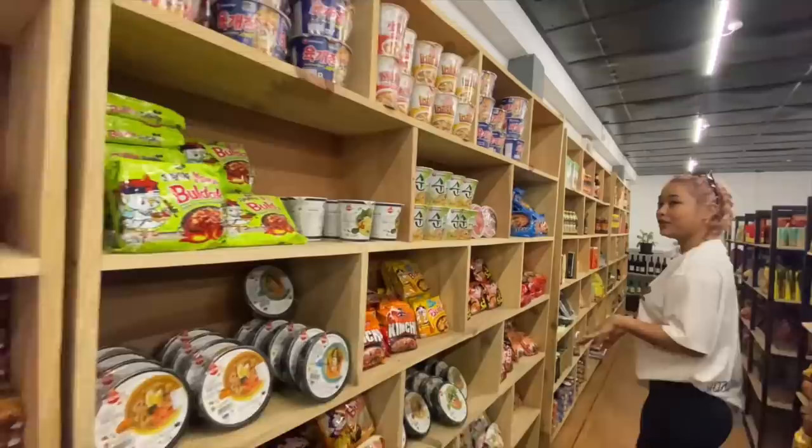All right, so here we have a Korean section actually. You get all kinds of noodles here, and they have these Korean noodles. And people staying in Kohima, please do come and visit here. They have all kinds of great food, great noodles.